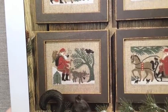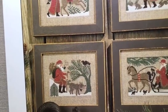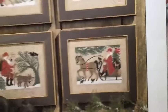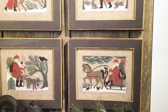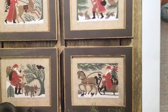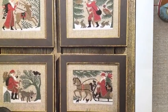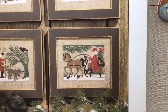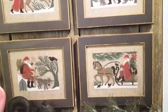Or dog. Is that supposed to be a wolf or a dog? What do you think? I prefer to think it's a wolf since it's the Woodland Santas. And then at the very top of my vertical piece, I'll have Santa in his sleigh. I think this is the one that should be at the top. That's the plan anyway. We'll see. Again, this is booklet 96, Prairie Schooler Woodland Santas. One of my favorites.